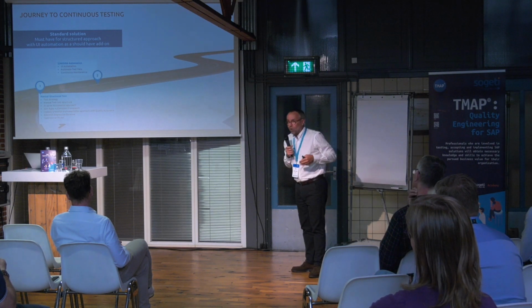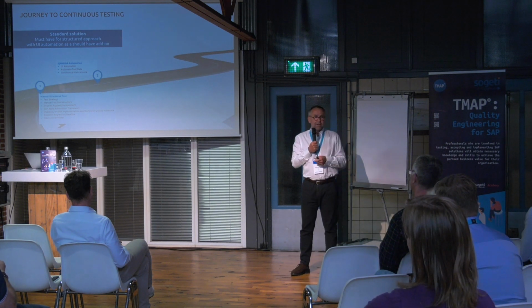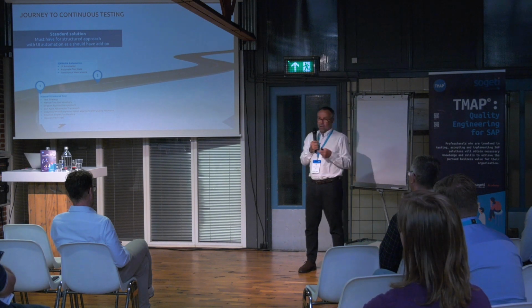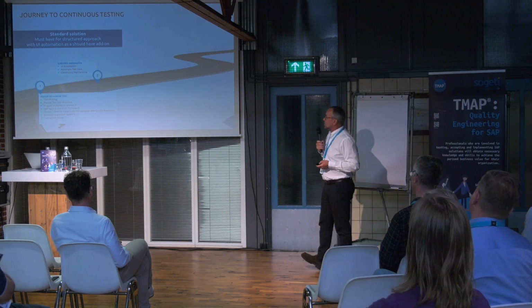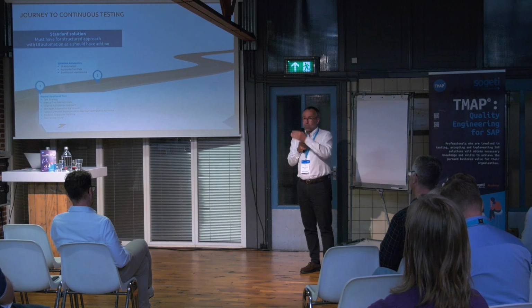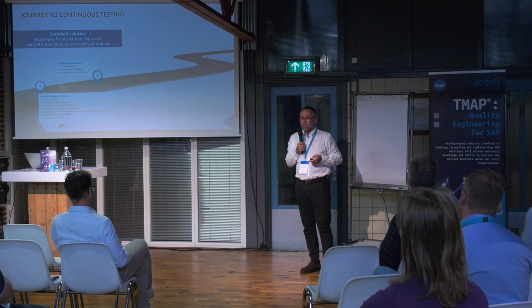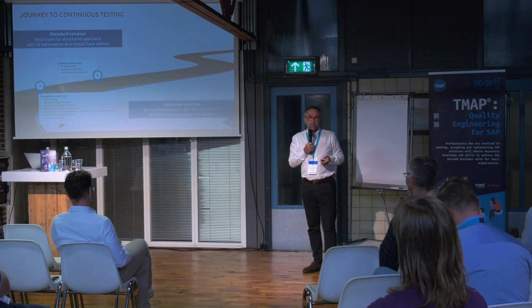Then, as we have a stable basis with processes defined and implemented, now we can do automation. And that was mainly the UI level automation. Tosca had been selected at that stage and was used extensively. That was good. And also the test data automation was tackled in that approach, which is another critical element. And with that, you already have a very solid solution in place, which is good enough for a lot of clients regarding what they want to achieve. But if you have the ambition to move towards DevOps, you need to do more.